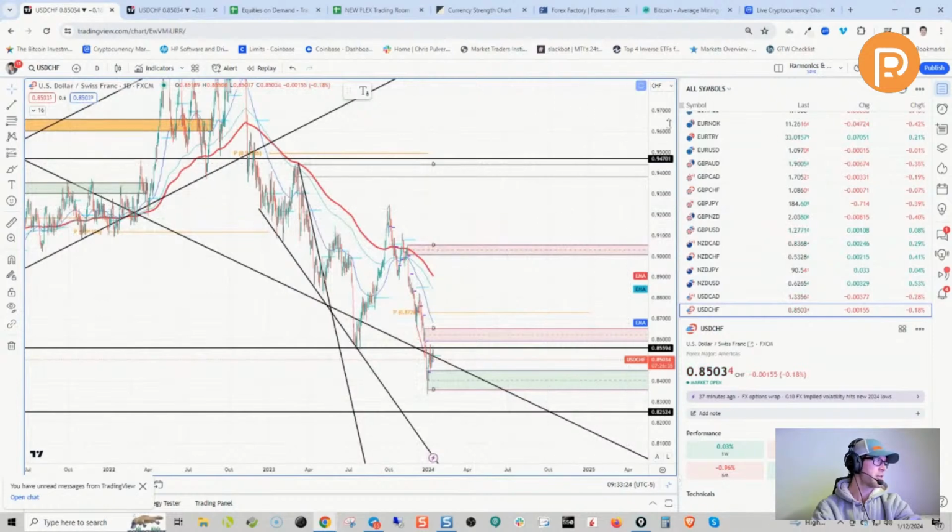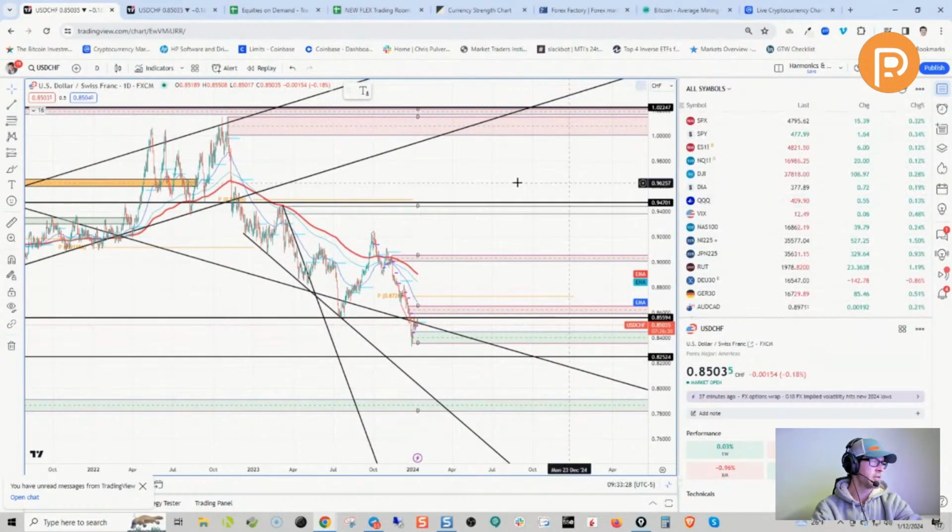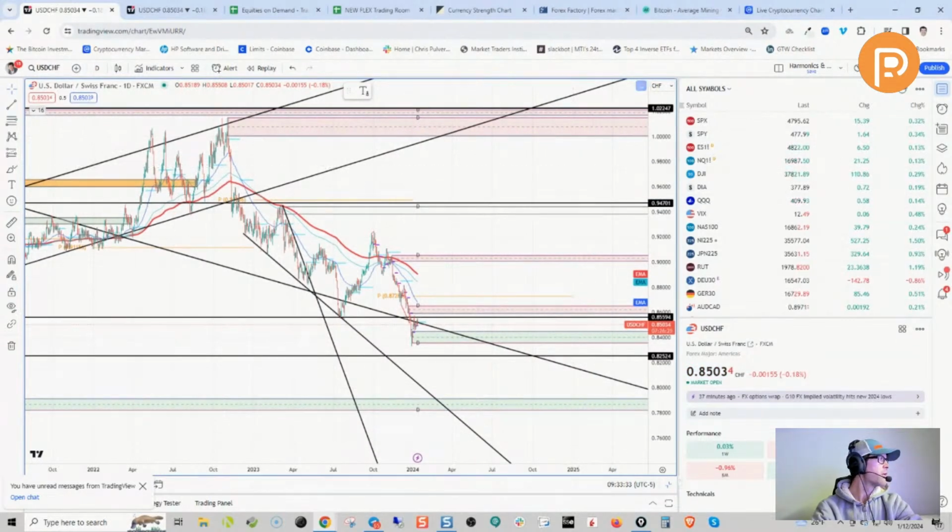But like I said, I'm not done there. I think there's a lot more to these trades. So I'm going to ride them out and take them to the Swiss crazy bin.